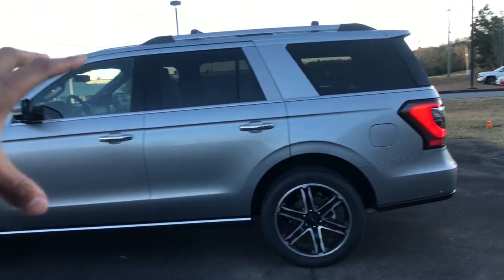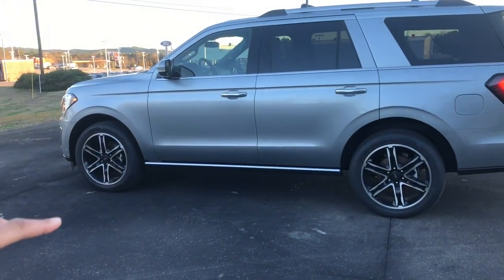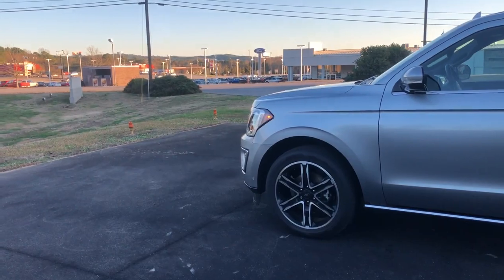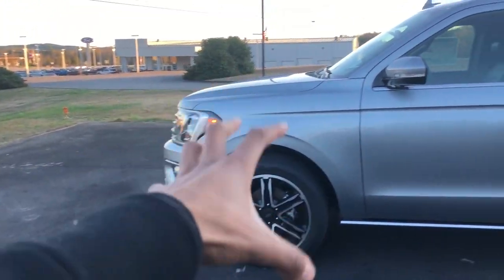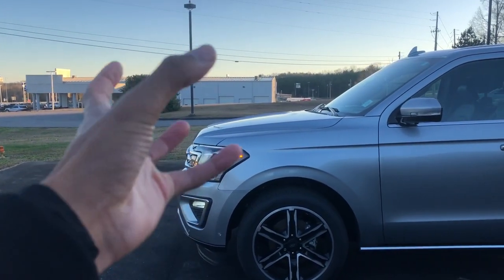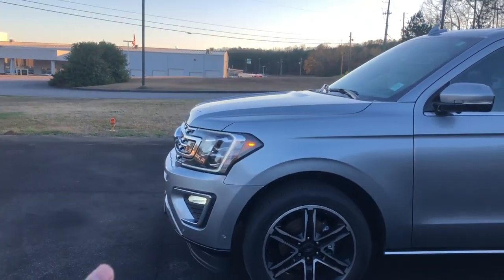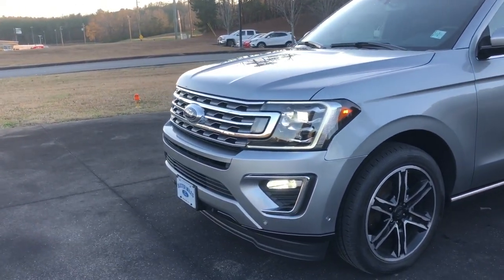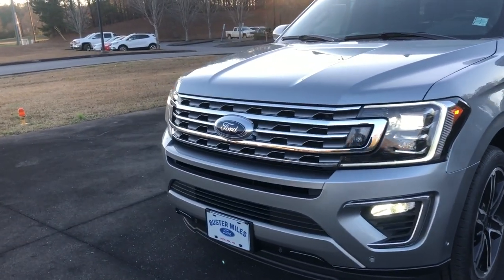This is the same platform that the Lincoln Navigator is built on. But I'm gonna go ahead and tell you that the Ford Expedition is a whole lot cheaper, because where this vehicle starts topping out on price range is where the Lincoln Navigator starts to begin. And then you start piling stuff on top of the Navigator that it already comes with, and you can easily get that thing to almost $100,000.